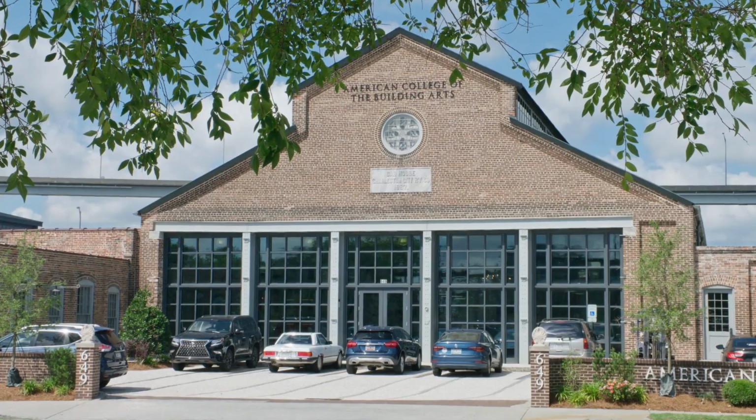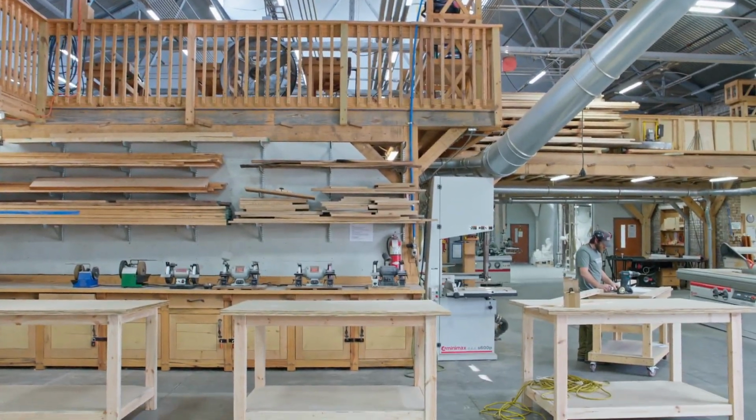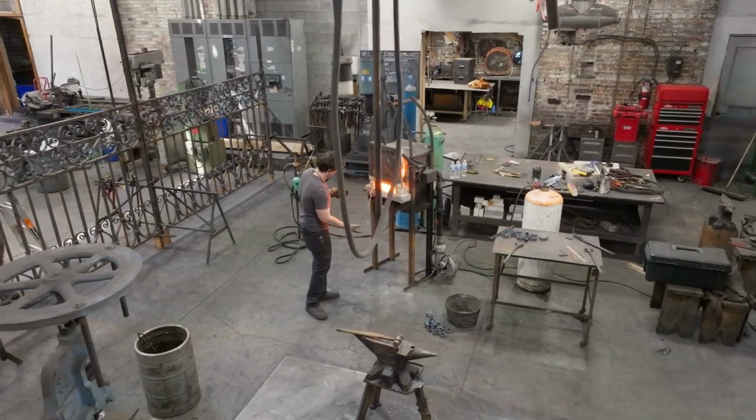So you really become well-rounded. Lee Handel leads me on a tour. We came into existence after Hurricane Hugo, which hit Charleston in 1989. And so a group of Charleston citizens got together and thought we need to train the next generation of traditionally trained craftspeople. And that's how the American College got started.